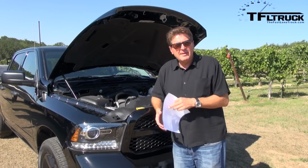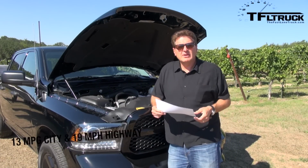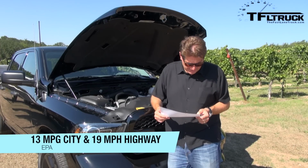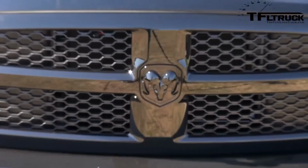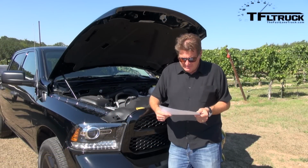And yes, it's a Hemi. In fact, it's a 5.7 liter Hemi that puts out 395 horsepower and 410 pound-foot of torque. Now this truck has a little bit different axle ratio, and that would be 3.55, so it's going to be a little different when we're towing. But otherwise, all three of these trucks are almost identical in terms of capability.